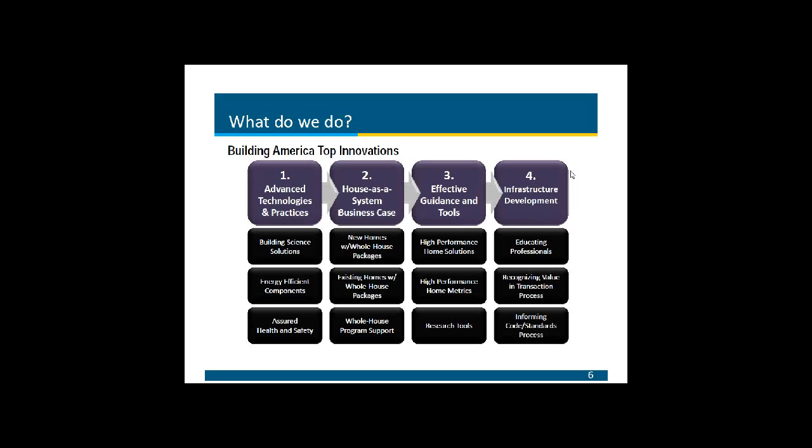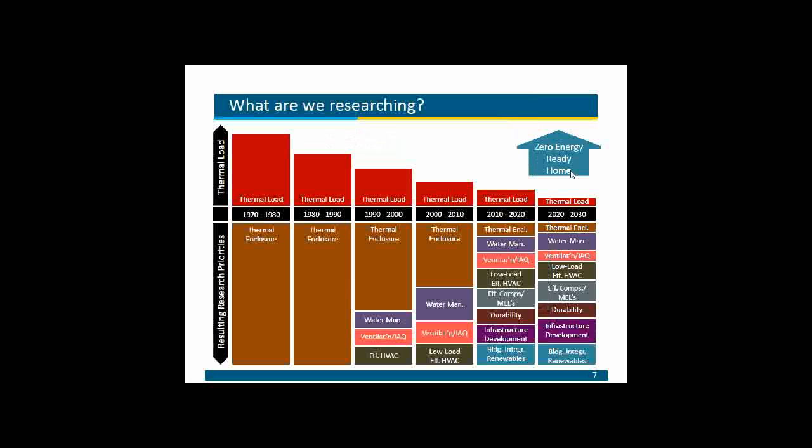Building America uses applied research to deliver building science solutions using a 4-step framework. These innovative solutions are tested in homes to develop proven case studies of success the market can point to. Building America provides the tools the building industry needs to ensure the innovations are applied correctly, always keeping an eye on energy performance, durability, quality, and affordability. The final step, infrastructure development, is the conduit to getting innovations to the marketplace.